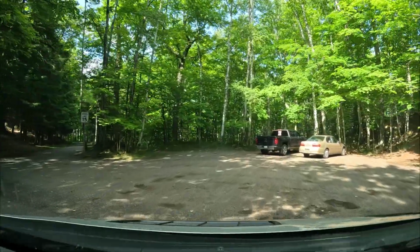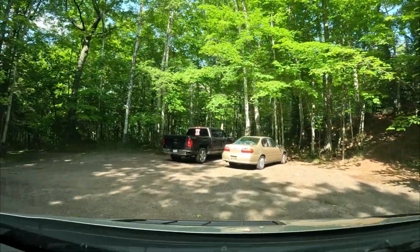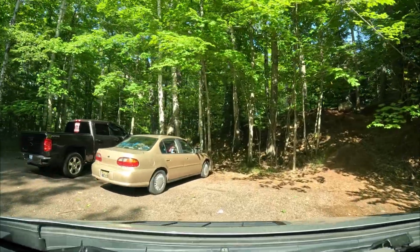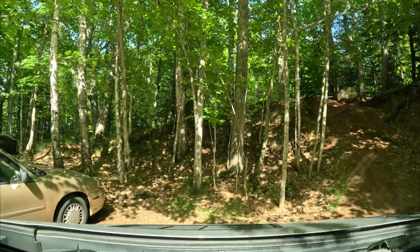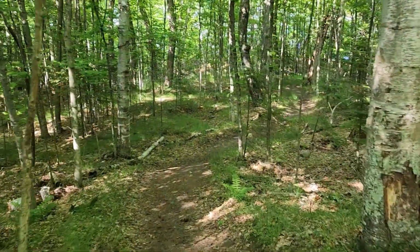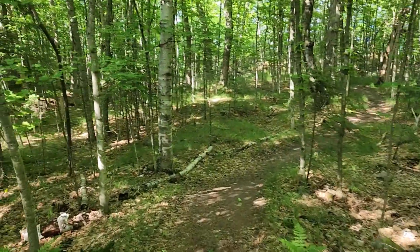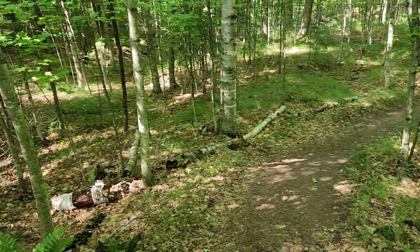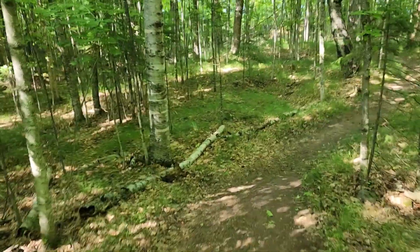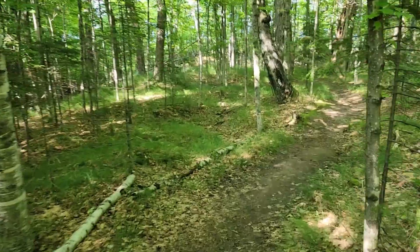There's a walk path there. So here's the walk trail. I just parked Joy back there. And let's see where this leads.